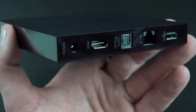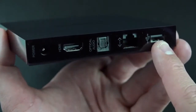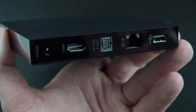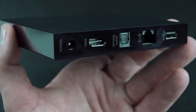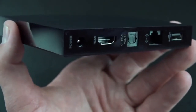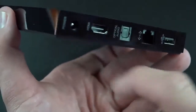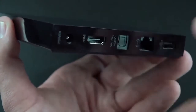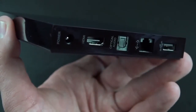So on the back, we have our power port, HDMI, optical audio output, Ethernet, as well as a USB port, which you can use to expand storage or to access external media. Now, they do not include an HDMI cable, so you will have to supply that yourself. Interestingly, these labels are in this sort of tower position, so you could, in theory, I guess, put this sideways, so you could stand this up on its side as opposed to laying it flat.